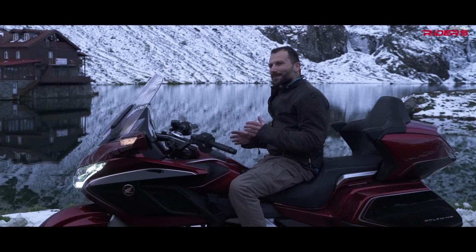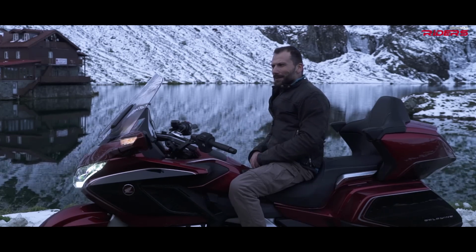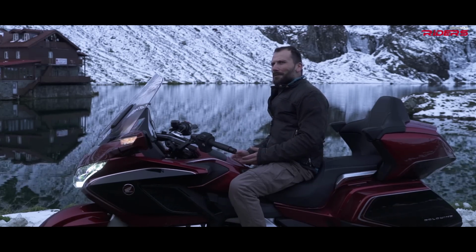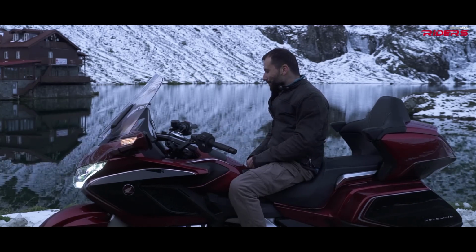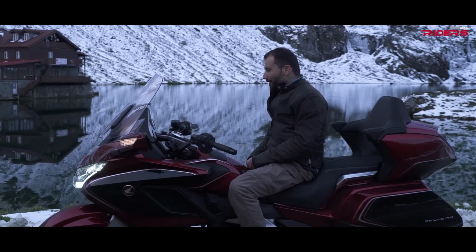It's all about low grunt, low RPM, and high torque at low RPM. The peak torque is about 170 Newton meters, which is a lot. I really enjoyed this bike today.